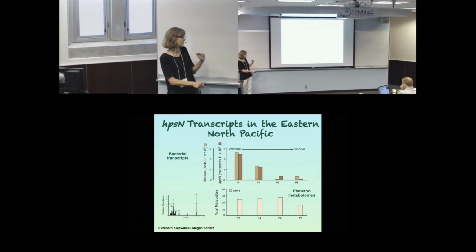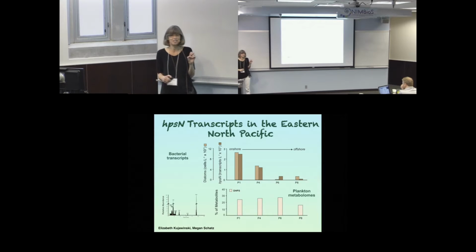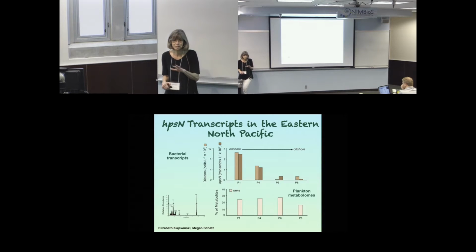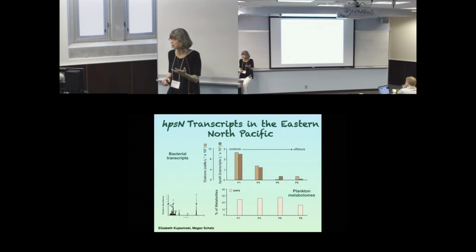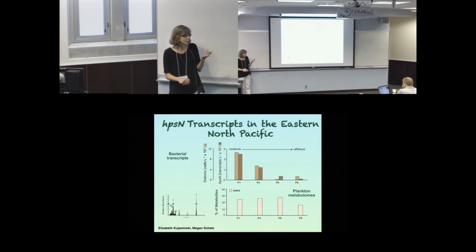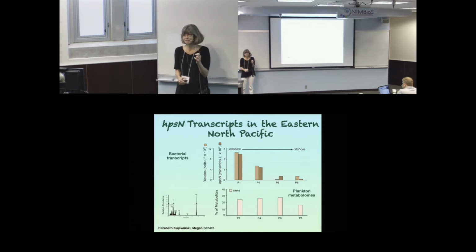And so basically as much as a quarter of the metabolites were DHPS at some of these stations. So we wouldn't expect it to be quite this high throughout the ocean. This in particular was a site that's dominated by diatoms and at this point had a big diatom bloom, but nonetheless evidence that there's DHPS inside the phytoplankton cells, and that connects with the rest of the data that we got.